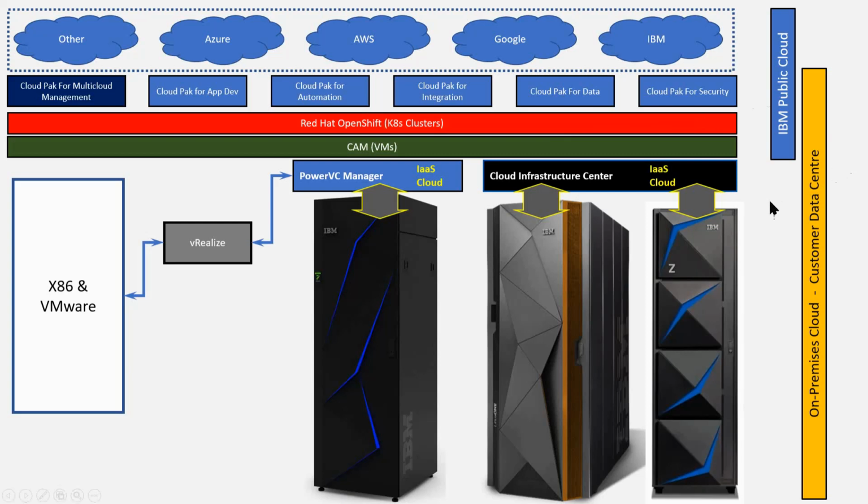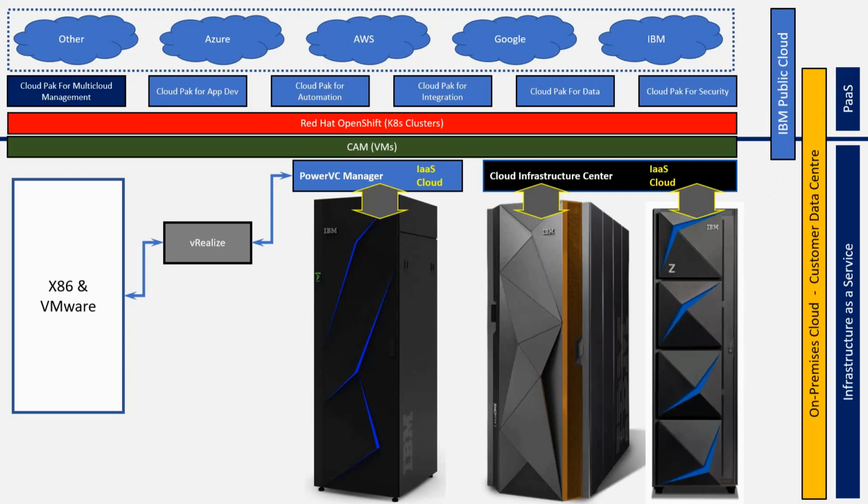Alternatively, you can run all the software in the IBM public cloud, and that is why you see an overlap, because you have choices. In terms of the type of cloud computing that we're providing, below this purple line, you are using infrastructure as a service cloud computing. Above the purple line, you are using platform as a service cloud computing. I hope that this overview gives you a sense for all the possibilities that are available to you.